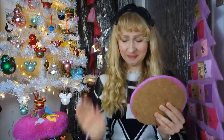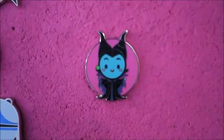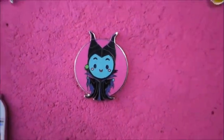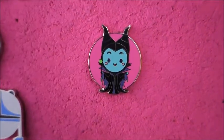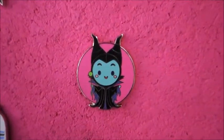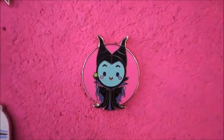Yes! There! Very good, very good. We've got Maleficent! Super happy about that. It's one from the World of Evil pins, so they have this pink background and they are very cute. Not really evil looking, but it's Maleficent. She's my favorite Disney villain character. She is from Sleeping Beauty, which is one of my favorite Disney movies. I'm trying to collect pins from Sleeping Beauty, so Maleficent is the perfect addition.